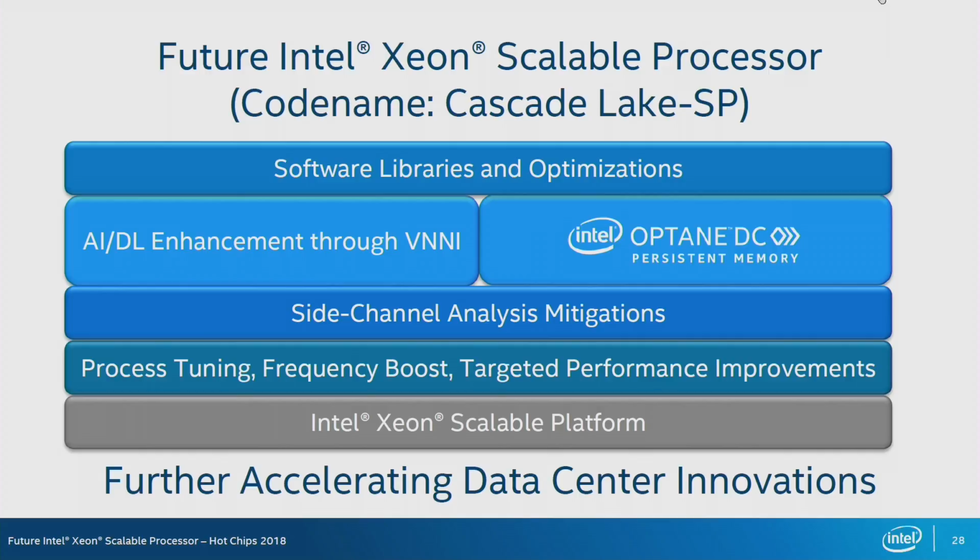Enables a revolutionary new memory technology with Optane DC persistent memory. And with the software libraries and optimizations that we are putting together for both AI and deep learning, as well as in the persistent memory area, we expect it to unleash a new wave of innovation in the data center.